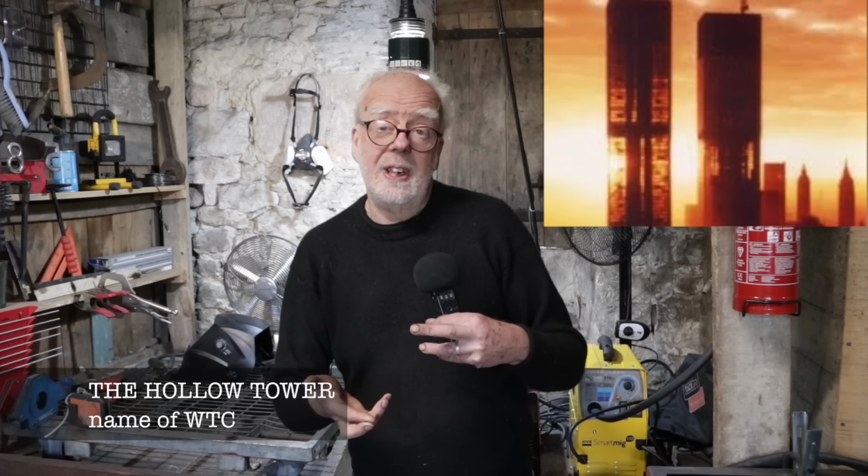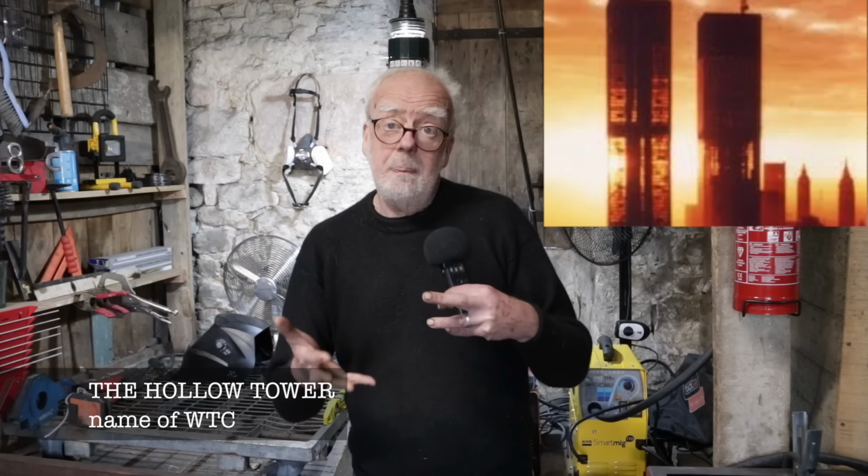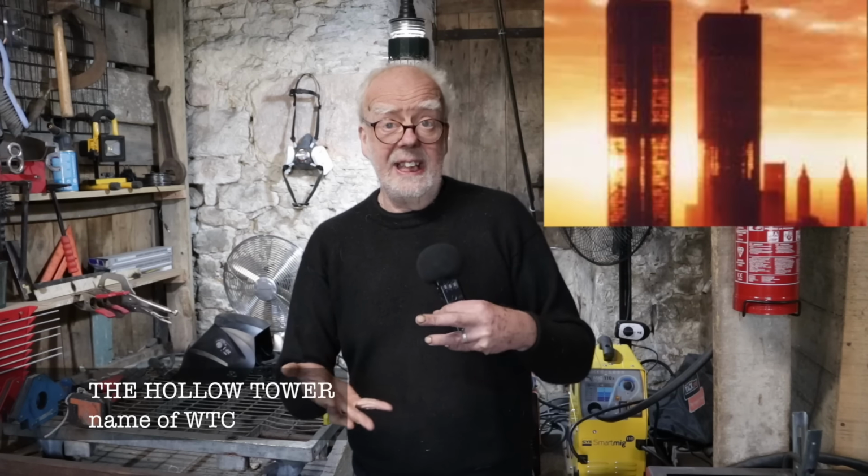What made the World Trade Center fall? Not why, but how did it fall? There's something unique about this building complex which you need to know about. And as soon as you do know about it, it changes your perspective on what potentially could have caused the collapse. For a start, the building complex has always been known as the Hollow Tower. The New York Port Authority was so worried about its construction that they wrote a report publicizing the potential danger of aircraft hitting the towers.